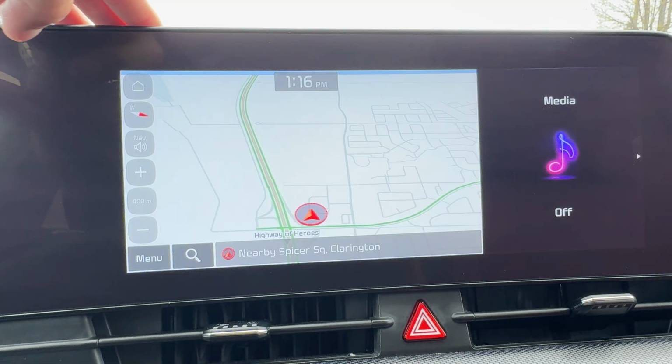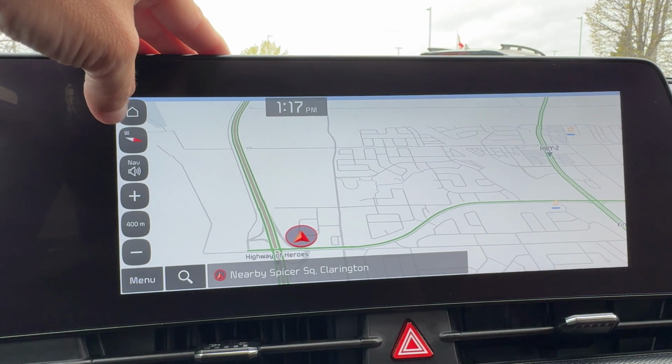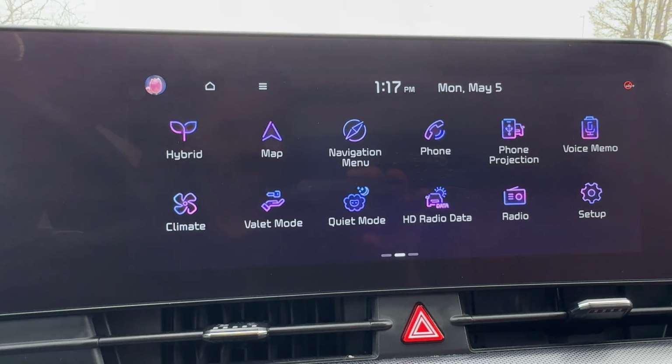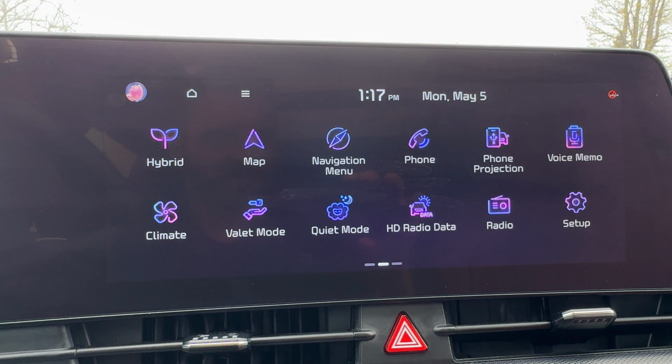You can see we do have onboard navigation. All right. And then we have our quiet mode, which deactivates the speakers in the rear in case you've got little guys sleeping back there.